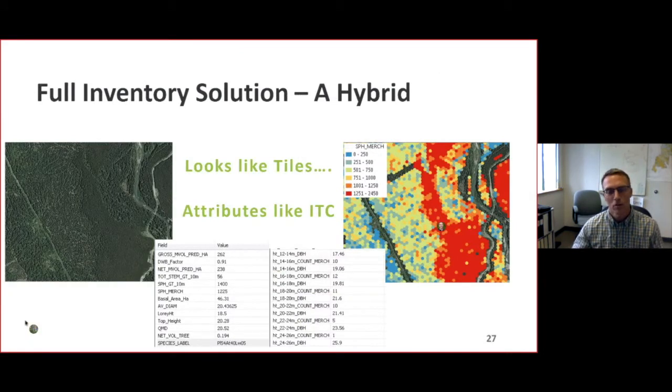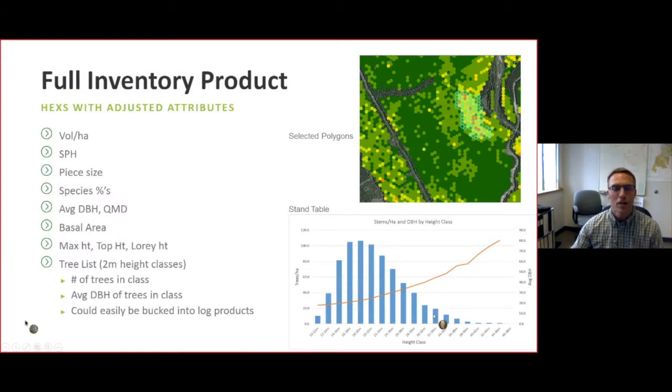So ultimately, the full meal deal comes from bringing the two together, where you end up with an area-based looking product, but it has attributes that work a lot like an individual tree inventory. So log products, tree distributions, and so on, which allows us to select a bunch of pixels in an area that might be equivalent to a block of interest, and then get a profile of the number of trees by height class and an average diameter for each of those classes. And obviously it has species as well because it's inheriting that from the individual tree work.